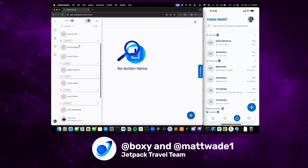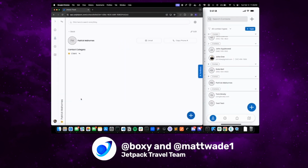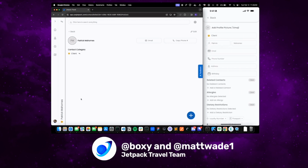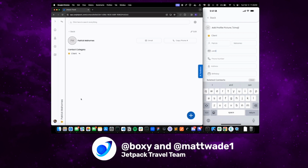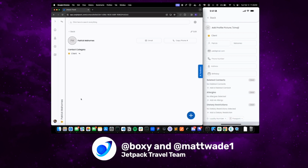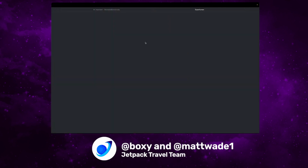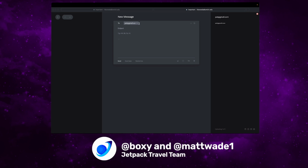And as you can see, immediately it shows up right here, both on web and mobile. We can click in and see information about the client. We can add additional details. And as we put things in, everything ideally should update in relatively near real time. So as you can see right here, the email immediately popped up and we can send it off.